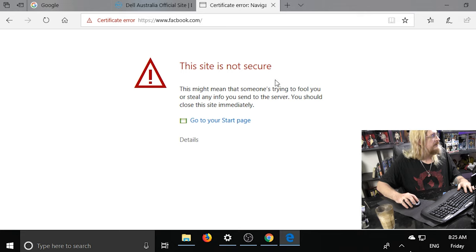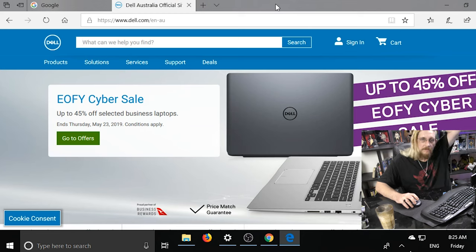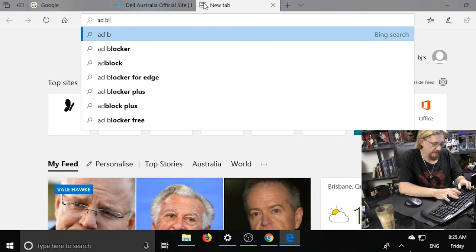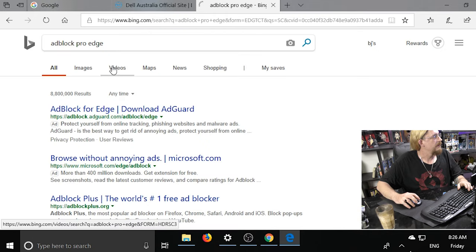At least that time it got an error. So it's so hit and miss with what you get. It really, really is. And so what we're going to do, the first thing we're going to do is just get Adblock Pro. We're going to type in Adblock Pro, and we're on Edge, which is adblock.adguard, Adblock Edge. That's the right one.